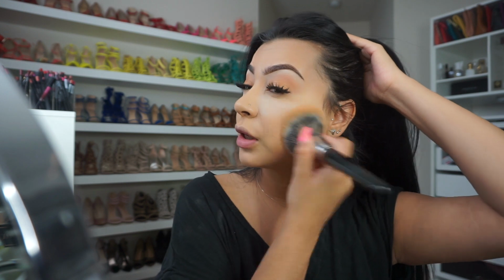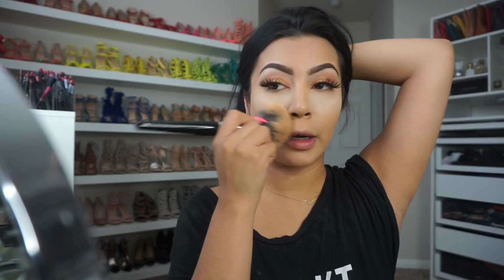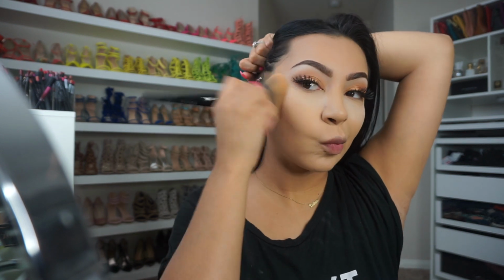Grabbing my Morphe E41 brush, I'm going to apply some Studio Fix by MAC. I'm in the shade NC30. I'm gonna apply this all over my face.